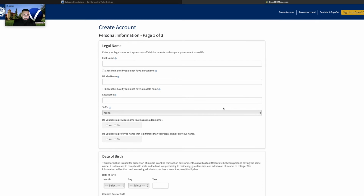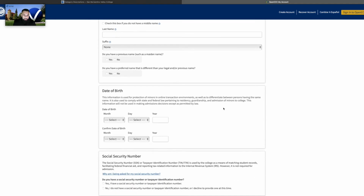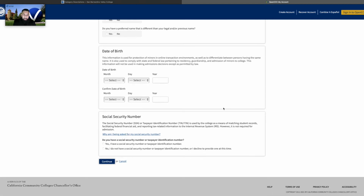This will lead you to a series of questions, 3 pages to be exact. Please fill out all the following information. When it comes to Social Security number, I highly recommend that all students enter the Social Security number. You may bypass this. However, Admissions and Records may contact you for proof of your Social Security card. When you're ready, hit Continue, and you're done with Step C.